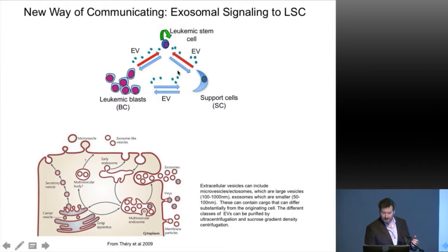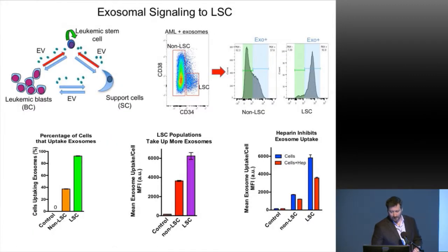So these cells signal to the leukemic stem cells and vice versa, and that alters the behavior of these cells and regulates them and allows them to respond to changes in their environment. So the question that we're interested in is whether leukemic cells are sending these exosomes to the leukemic stem cells to regulate and support the survival of these leukemic stem cells.